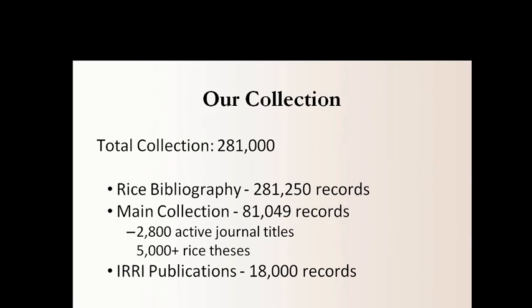This is the breakdown of our collection. Our rice bibliography, which is composed of all rice and rice-related literature, contains almost 290,000 records. These are articles from journals, books, conferences, magazines, everything on rice. This is just to cater to the needs of our scientists. Our main collection contains 81,000 records, including rice theses, different journals, and books related to agriculture and rice in general. We also maintain IRRI publications, which contain around 18,000 records.